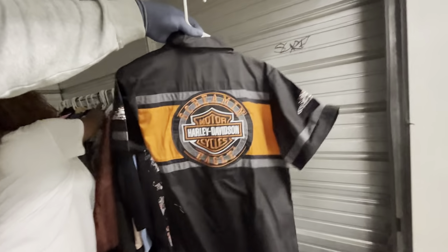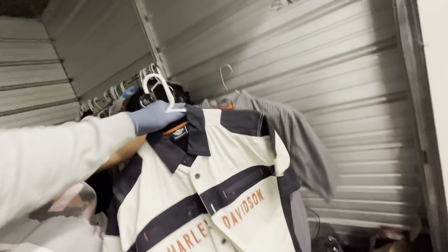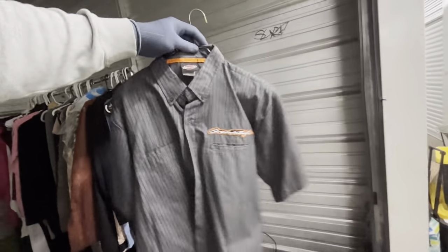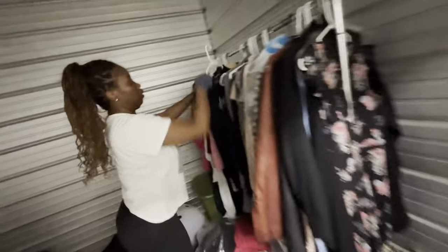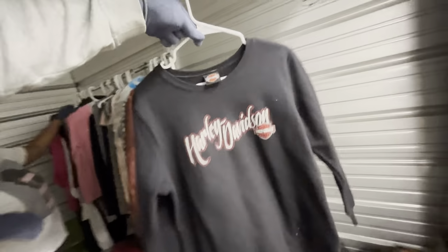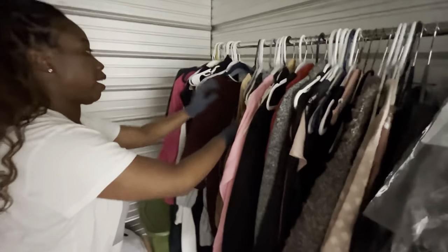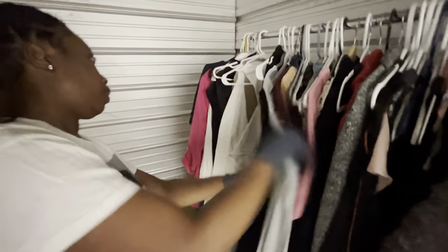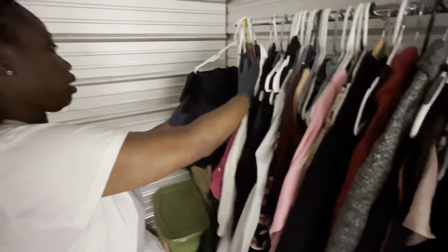What's that? Yes, sir. Oh, yeah. Got sweatshirt. We got some Victoria's Secret, some Forever 21. We have some matching specs. Got Calvin Klein's. Really kind of random. Yeah, flea market. We got some good flea market pieces. And I think that's about it.